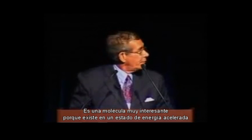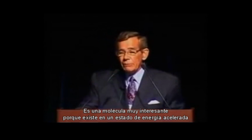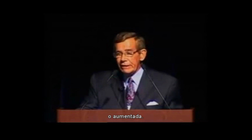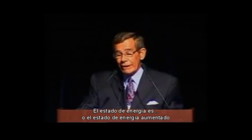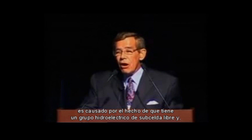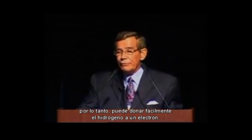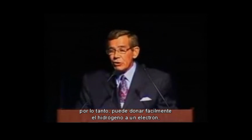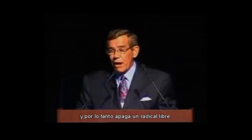It is a very interesting molecule because it exists in an accelerated or increased energy state. The increased energy state is caused by the fact that it's got a free sulfhydryl group, and therefore can easily donate the hydrogen to an electron and therefore quench a free radical.